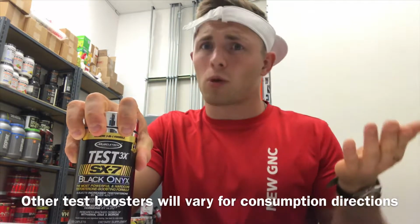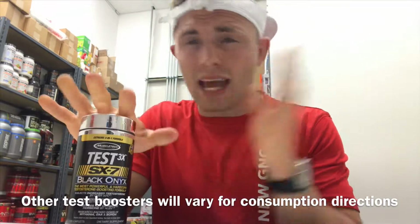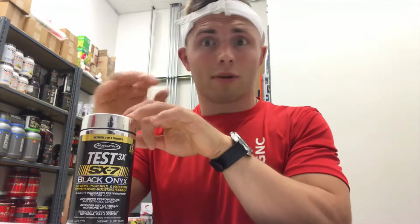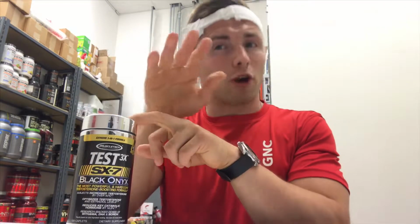4 pills a day in the morning. This is what I take personally. I like it a lot. I see great results. I've taken all 3 of these test boosters. This is my favorite for a couple reasons, and I haven't even gone into it yet.